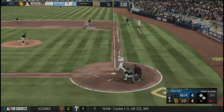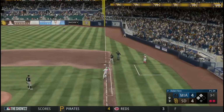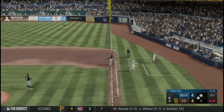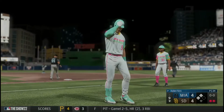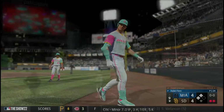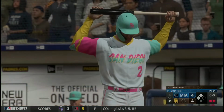1 for 4. He's got an RBI today. Aguilar grounds it out. What a play. That was a great stop by Jesus Aguilar. That ball gets past him, the game is over, and they do take care of the out and get the force at first, and now it's all up to Trent Grisham here.